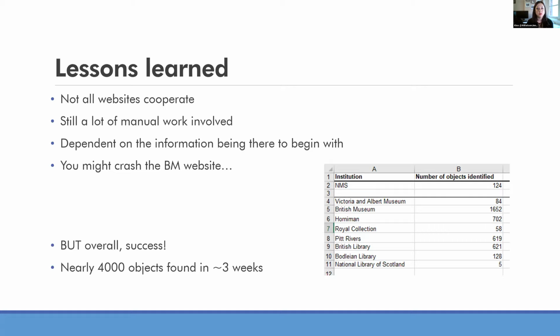So I think to sum up, I'd say that learning some coding skills, if you are a PhD student or a researcher, can be a really useful thing to do. And in lockdown, it's been a really invaluable way for me to continue with my research.